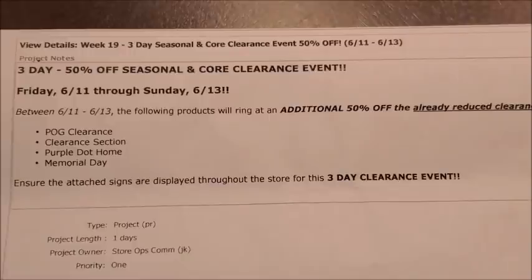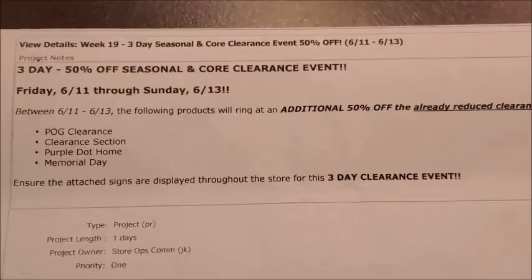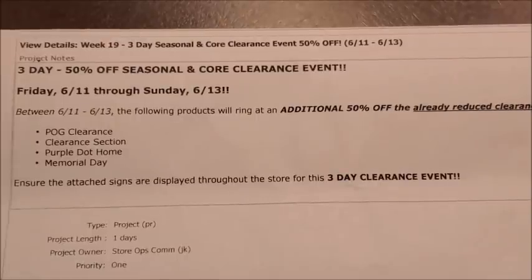And then the last category of items that is included in this clearance event is going to be the Memorial Day items. Again, you may not have a lot of those items left in your Dollar General stores. I did take a picture of some of the Memorial Day flowers. Those are currently at 25% off, and they will continue to be at 25% off during this clearance event weekend. So if you guys see any of those Memorial Day flowers or Memorial Day items that are included with the 25% off markdown, you will be able to get them at an additional 50% off during this clearance event weekend.